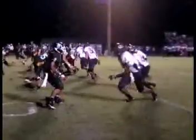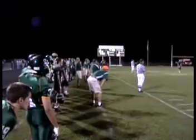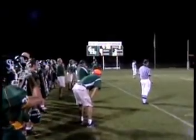To the outside on this one. They're brought down, but they're inside Clover Hill territory, and a 3-yard run up the middle. The Generals score, go back on top with the extra point, 10-7.